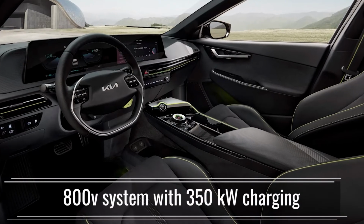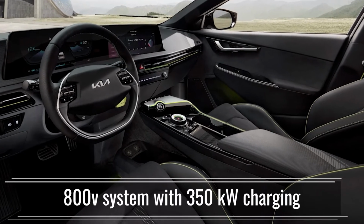It'll have an 800 volt charging system with 350 kilowatt charging speed, which is fantastic, as long as you can find a place to charge, which they're coming online, so that's great.